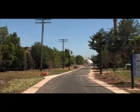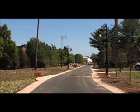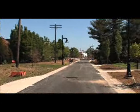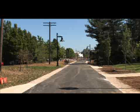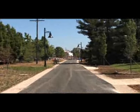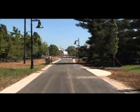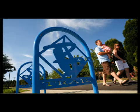Beeline Trail is 12-foot asphalt pavement with 2-foot gravel shoulders on either side for those that would rather walk or run on a softer surface. The trail is lined with trees and low-growth plantings. The trail in its entirety is lit for evening use.